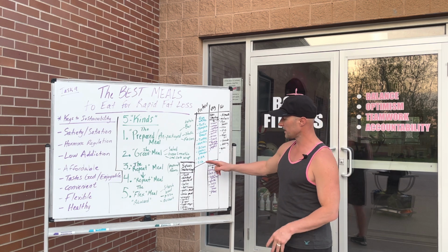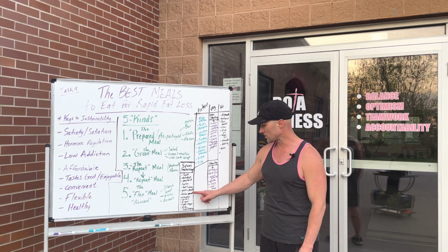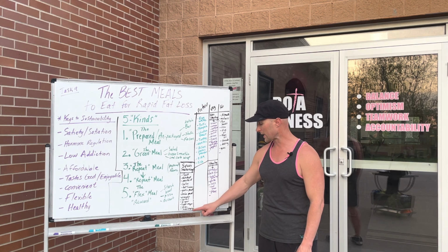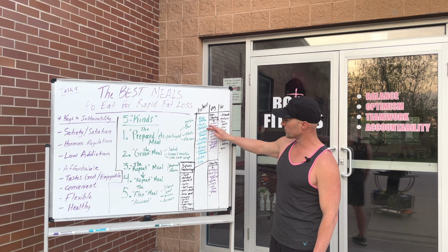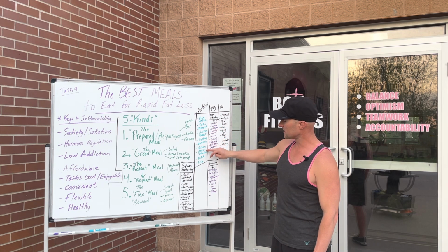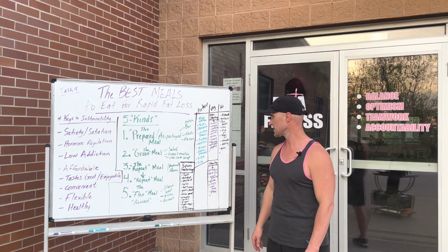So under seasonings and spices, just some things, if you can't see it on your camera there, we have salt, ketchup, mustard, salsa, hot sauce, garlic powder, onion powder, vinegar, spices, ginger, light mayo, guacamole, salad dressings. Under our proteins, we had egg white, tofu, tempeh, chicken breast, turkey, venison, bison, protein powder, EAAs, fish. Those are some examples of proteins if you're choosing lean sources.